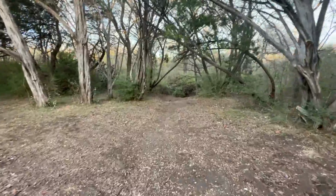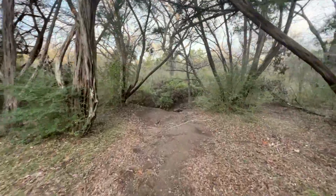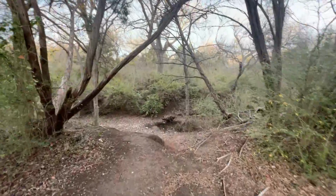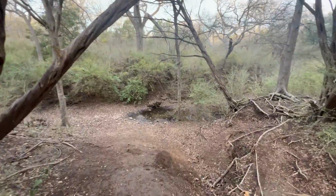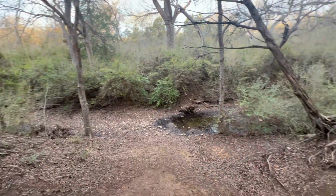There's a small creek. So if you like to explore, you can get down here and roam around. Y'all check that out. How cool is that?